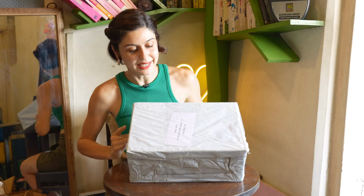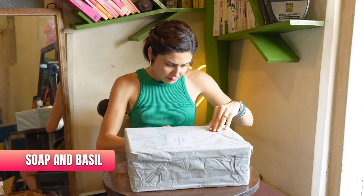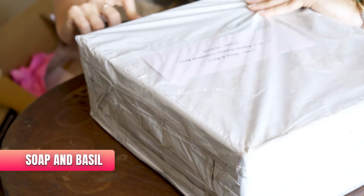And we have a big guy. Okay, so this is from Soap and Basil. What do we have?